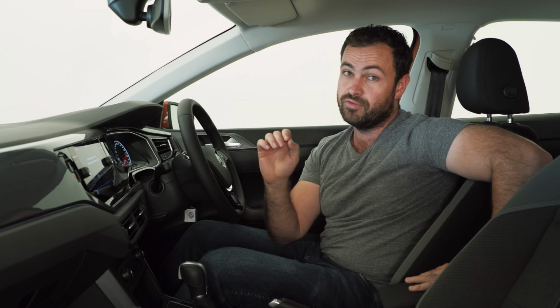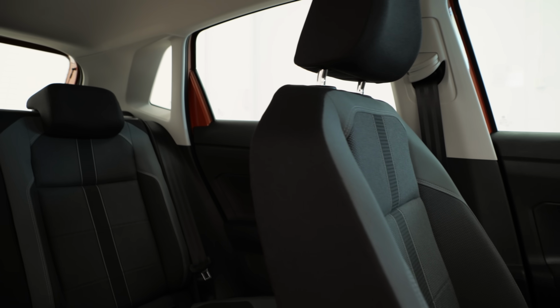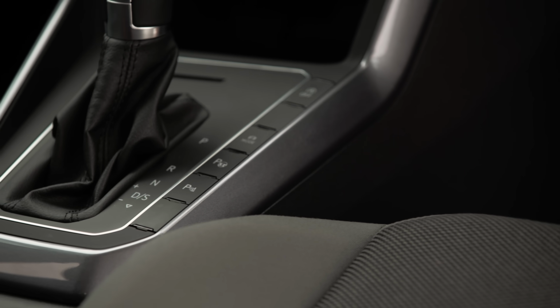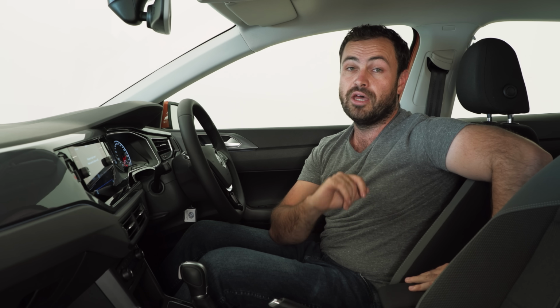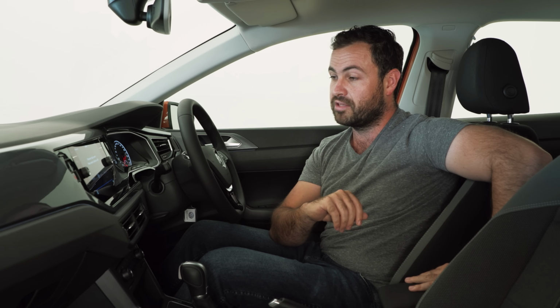Overall, my general impression of the interior is that it is very premium. The look and feel is pretty special for a car in the segment, and I would say that right now it is the best interior in the segment. But there's a new Ford Fiesta coming out later this year, and that should give the Polo a run for its money. Yes, you do have to spend quite a bit extra to make it look and feel like this, but I would say that it is worth it.